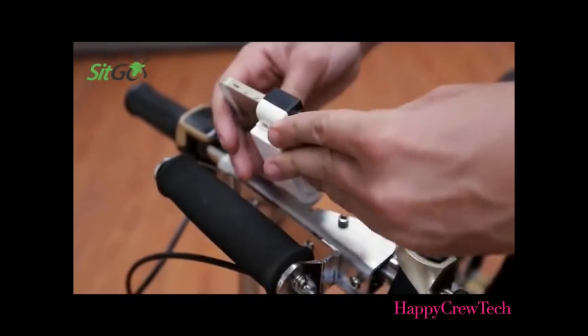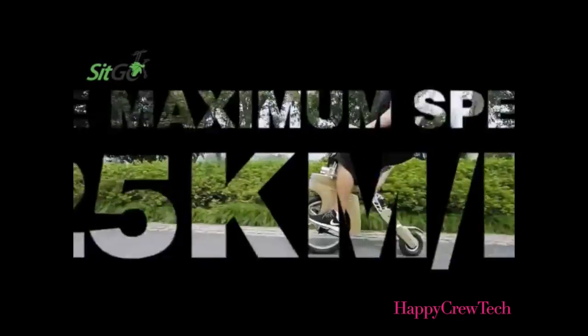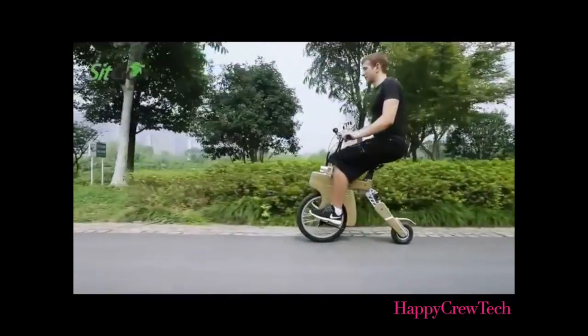The 180 brushless hub motor powers you to achieve up to 25 kilometers per hour, and you'll be running up hills without ever having to pedal again.